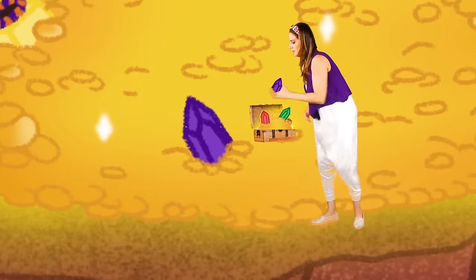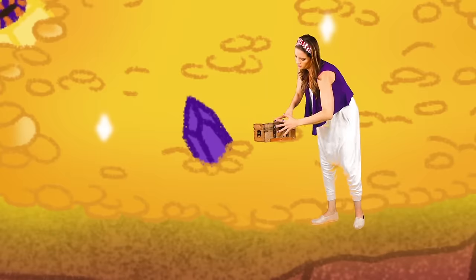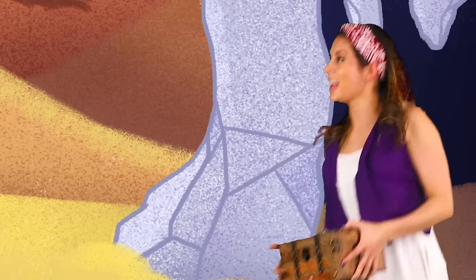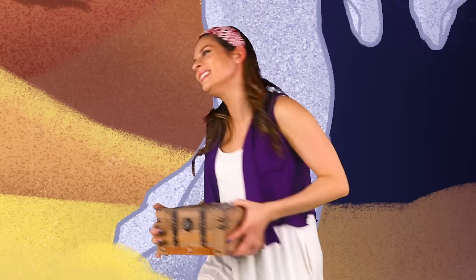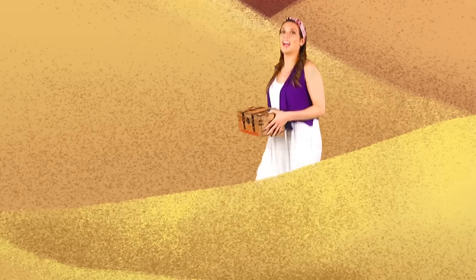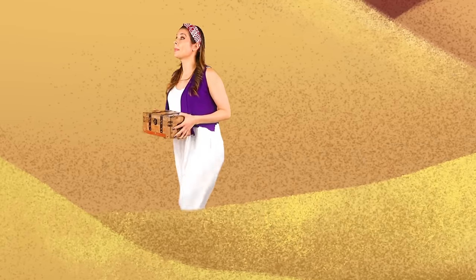So Aladdin took her treasures and made her way out of the cave. This time she was very careful not to set off any booby traps. I'm out! Yay! Aladdin skipped all the way home, excited for all the treasure she had found. There were gold coins, jewels, and of course the antique lamp.